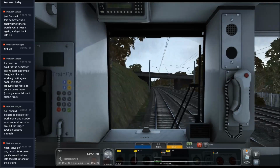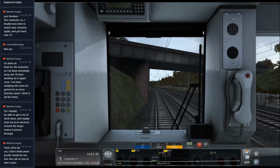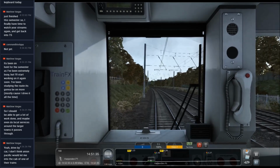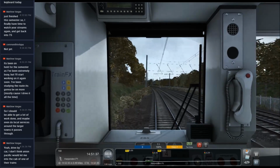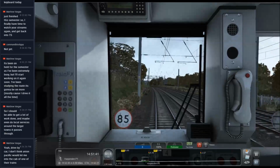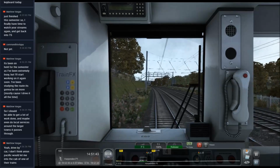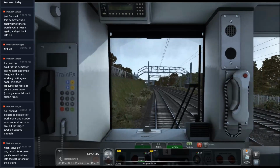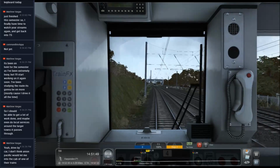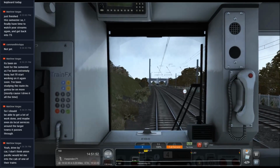Alright, let's start shedding some speed. A little bit more enthusiastically. We went under a bridge. It's a fairly tight curve. I suppose that's the reason for the 75. And we do not need to decelerate that soon. We are anticipated to be 8 seconds early to Harpenden. So that's good. Alright, now we can probably go straight to full service.